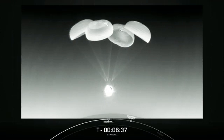The Crew 2 mission successfully flew 2 international partners and sent a flight-proven Dragon and Falcon 9 to space for the first time for NASA's Commercial Crew program.